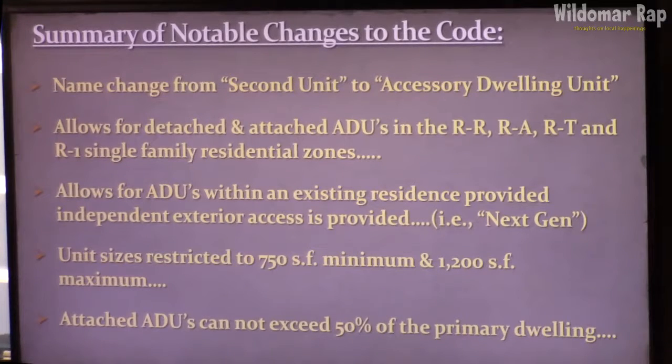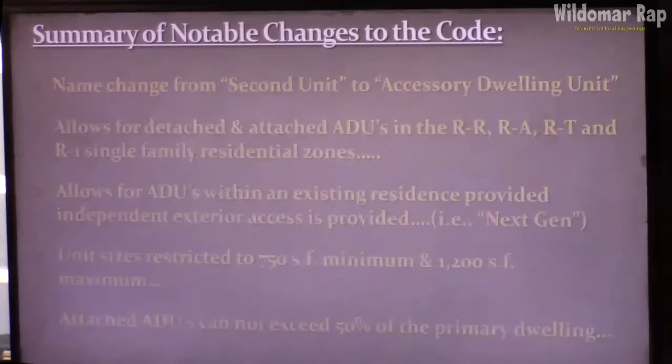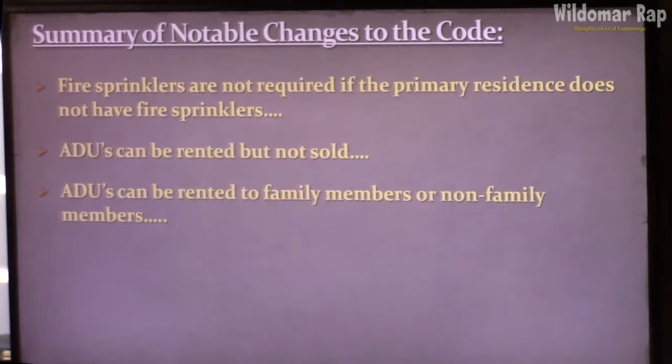The unit sizes are restricted from 750 square feet minimum to 1,200 square feet maximum. Attached ADUs cannot exceed 50% of the primary dwelling unit size. Fire sprinklers are not required in the ADUs if the primary residence does not have fire sprinklers.